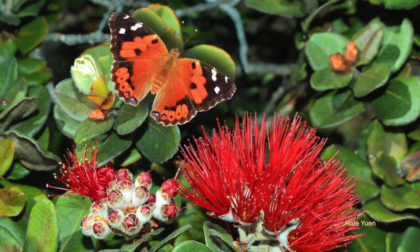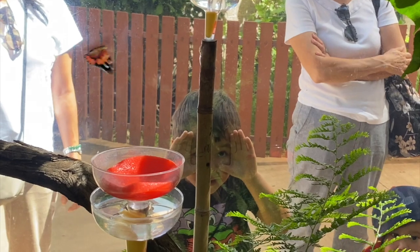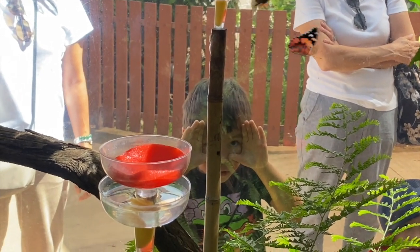Before all of these other butterflies were introduced, there really were no other insects like this butterfly on the islands. So it would have been very easily recognized and I think very much appreciated as a native creature of these islands. When we return, we'll see live Pulelehua butterflies at the Honolulu Zoo.